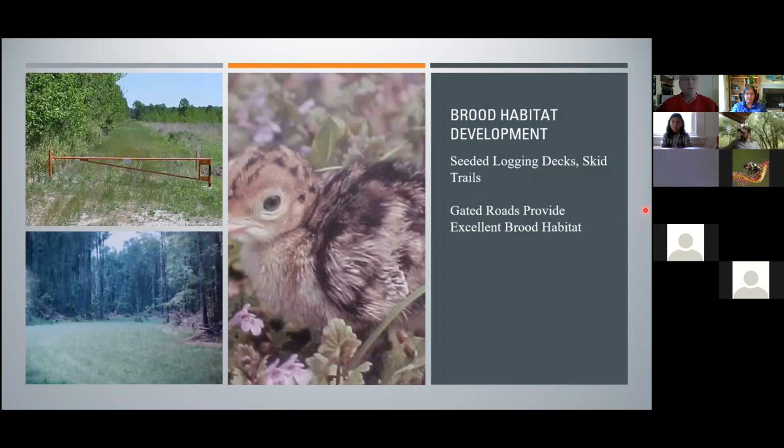A lot of ways to do this. Old logging roads can be seeded and developed to create good brood habitat. Wildlife openings can be seeded or the native vegetation managed to attract insects and grass seed production. So these little turkey poults have good places where they can feed and be able to see to protect themselves from predators.